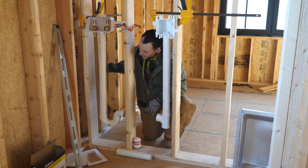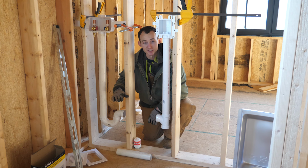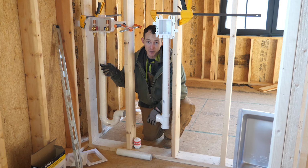And then the standpipe's got to be between 18 and 30 inches. So for me, I want it as tall as possible because of this 24-inch platform. So I just cut this pipe to 30 inches.